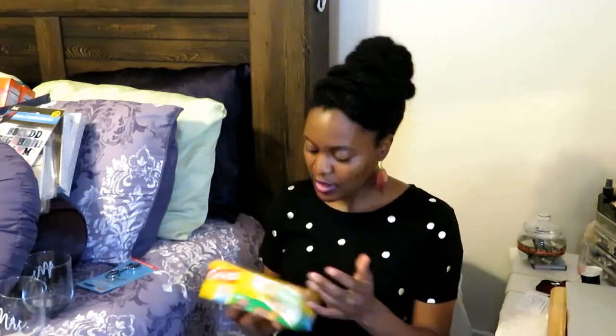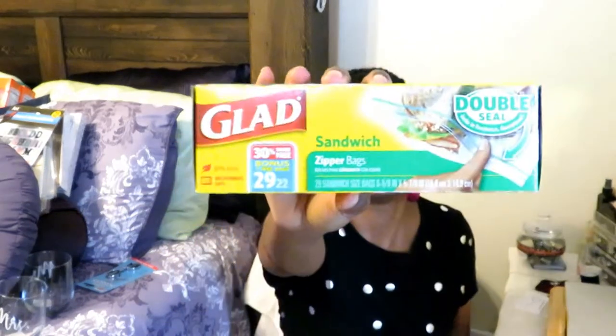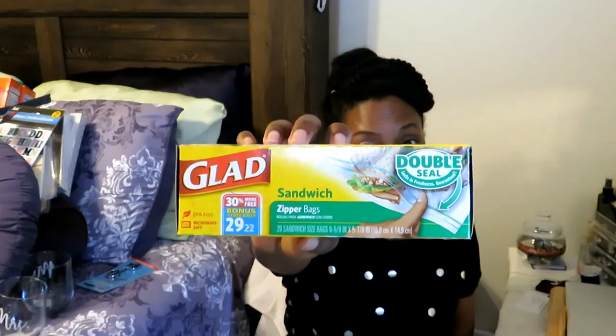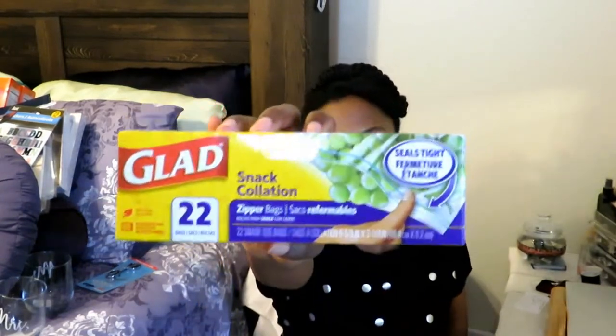The next thing I purchased, which I thought was an awesome deal, I found these Glad bags, sandwich bags. This comes with a bonus 7 free bags. So 29 bags for $1, Glad bags at that. So I saw those, and I picked up the snack bags as well, and you get 22 of those.